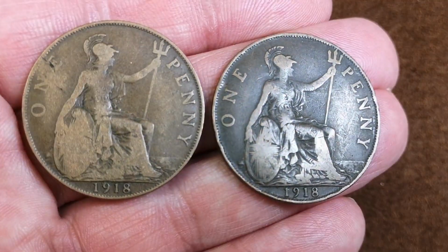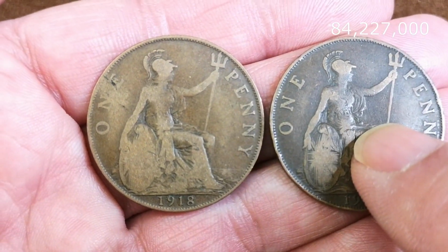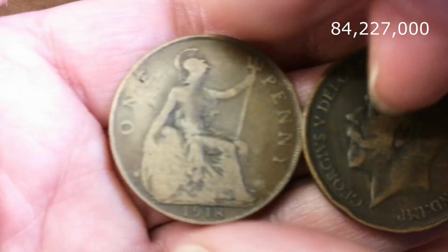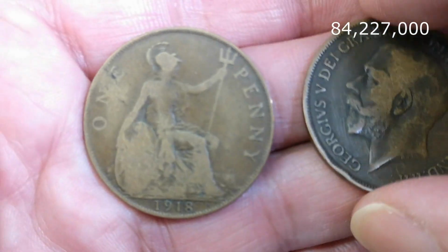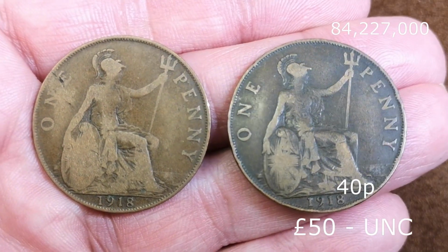Now again, the 1918 didn't have any problem finding one of each colour, so this one's going to be the Heaton works and this one the King's Norton works for the blanks. Again, quite common, so between 40 pence and £50 for an uncirculated one.